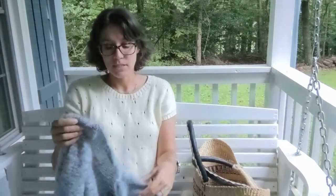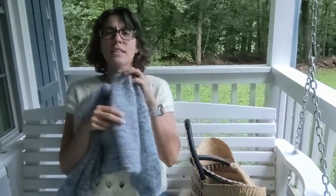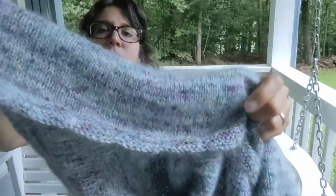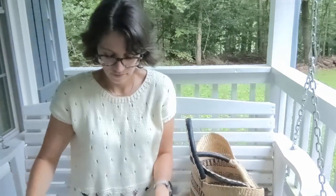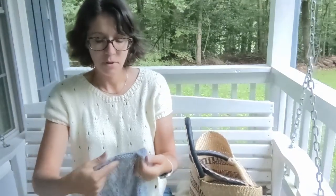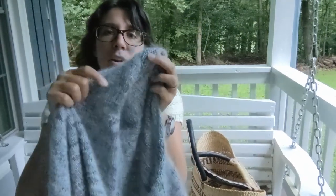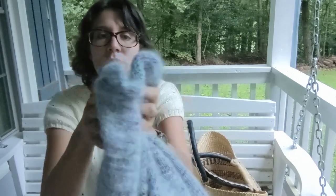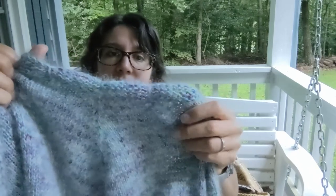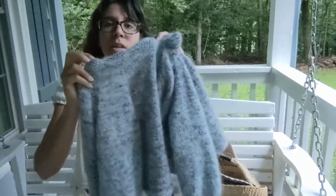So it's a top-down seamless raglan cardigan, open front. For hers, I did this decorative edging, sort of like a scallop edging. Let's see how well it's showing up on there. It pulled a little bit on the collar, so I don't know if I'm going to put this in the pattern or not. I'm having a hard time showing it to you. There we go. I like the way it looks, it's cute, but I don't know. It's not perfect.